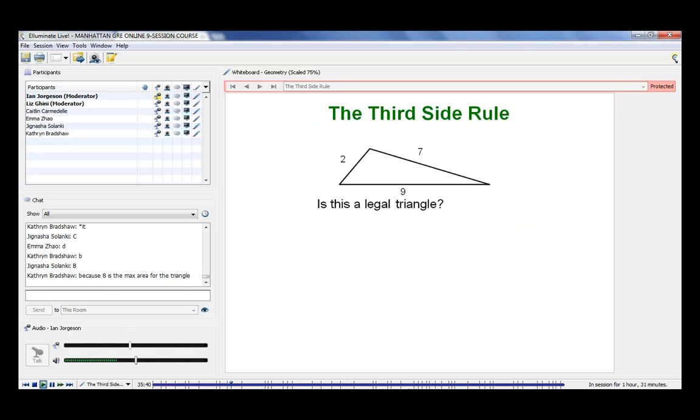All right, let's keep going and talk about triangles. Silly question, but is this a legal triangle? And by legal, I don't mean has it obeyed all the laws. I don't mean is it not a criminal. I mean, is it a legal triangle in the sense that could you actually physically construct this triangle if you wanted to? Getting some no's from you guys.